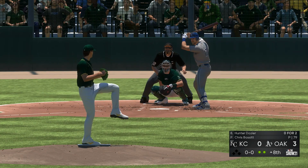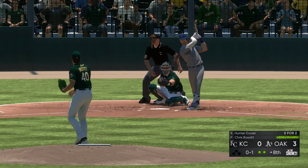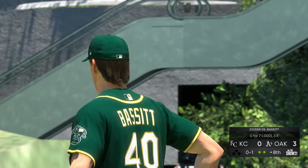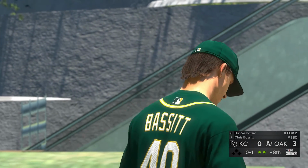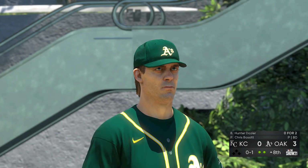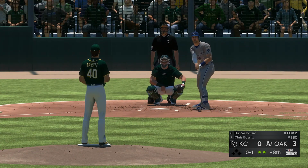First offering on its way. Good fastball as he gets the swing and a miss. Even though we're late into this ball game, this guy's velo is still top notch. This guy's a horse. 2 out, nobody on.